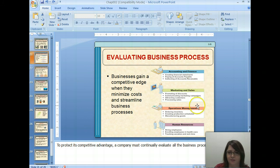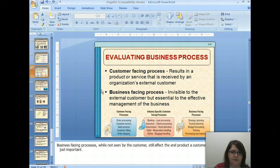As you can see here, there are different processes for each department. And you can gain a competitive advantage when you minimize costs and streamline processes. Here, just know that customer-facing processes are processes customers see. Business-facing are processes they don't see, but they're both equally important to the business.